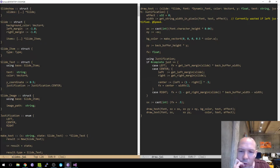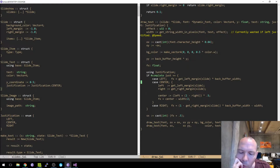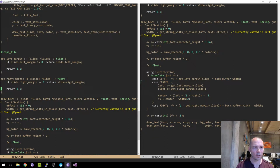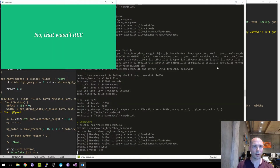Okay, we did set our default justification to center, and when we call draw text, we are calling it with text item justification. So when we're center, okay, get left margin, get right margin. Center equals left plus 1 minus right times 0.5, so it'll be 0.1 plus 0.9, which should be 1, times 0.5, which should be 0.5. Oh, center times back buffer width. Duh. All right. There we go. All right.